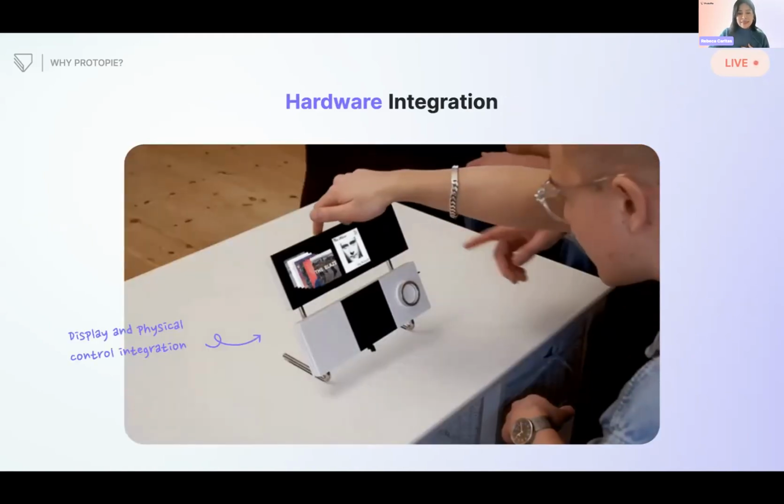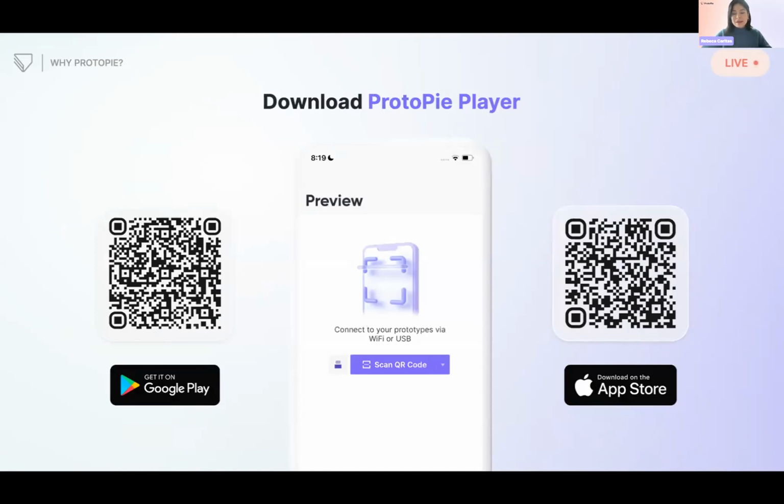So, and I think, maybe it's time for us to stop with too much theory, and maybe we can try something fun. I want you guys to open your phone, and I don't know if you have downloaded the app already, but if you have not, you can scan these QR codes to get the ProtoPie player on your phone. Let me know maybe if you are ready, if you have downloaded this. So we can continue.